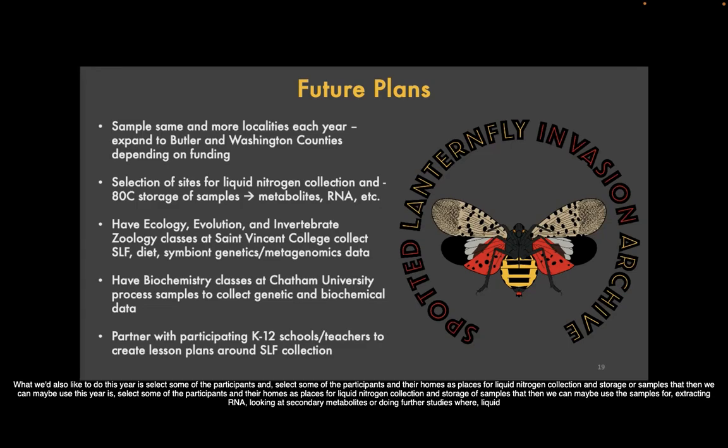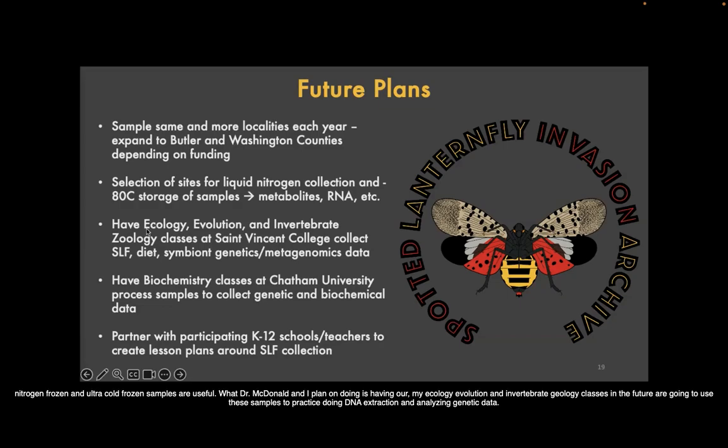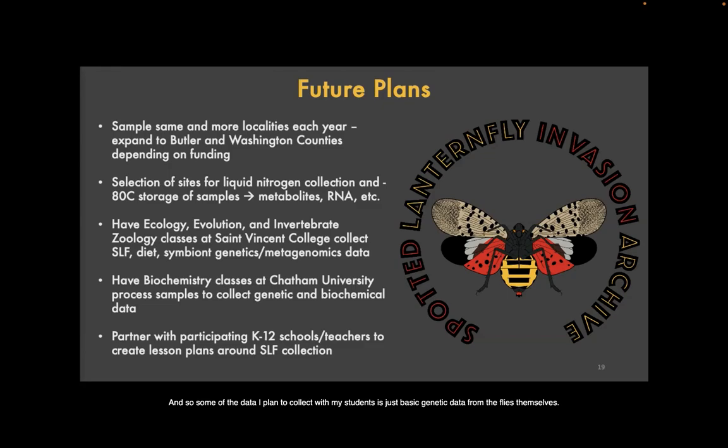What Dr. McDonald and I plan on doing is having my ecology, evolution, and invertebrate zoology classes in the future use these samples to practice doing DNA extraction and analyzing genetic data. And so some of the data I plan to collect with my students is just basic genetic data from the flies themselves. But depending on what they're interested in, they could do metagenomic analysis of their gut contents or really anything they can think of, any sort of metagenomic data they might want to collect from these samples, any sort of genetic data.